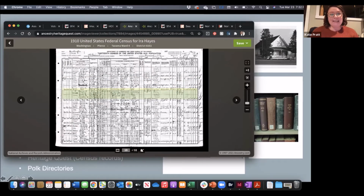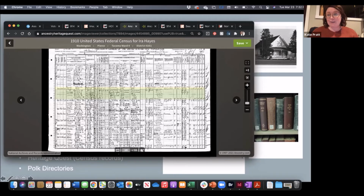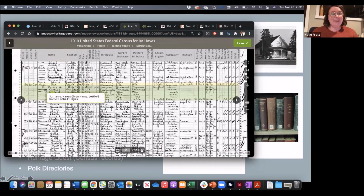But here we can see, okay, it wasn't just Ira and Laura that lived in the house. They also had 4 daughters, and then Ira's brother Harvey lived with them as well. We can see where they were born, where their parents were born, their occupation. So Ira was a locomotive engineer, and his wife stayed at home with the children, and then his brother Harvey was a laborer for odd jobs.